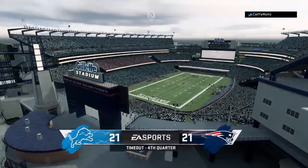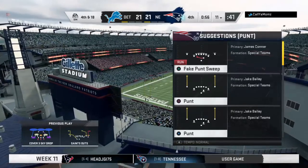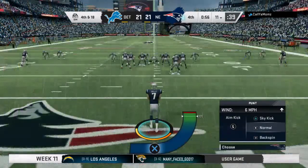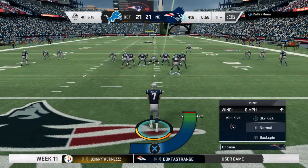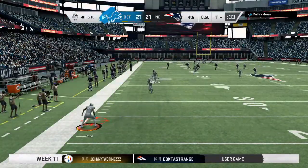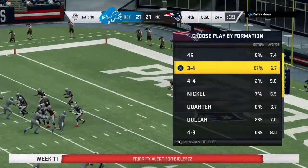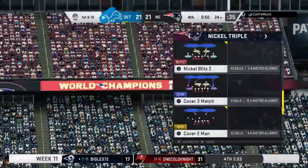The Lions now going to use the second of their timeouts as they get it with under a minute to go now in the football game. The Patriots send out their punter as he's on to kick it away. He steps into this one, and this is a rocket. The Lions take over first and 10 at their own 24-yard line.